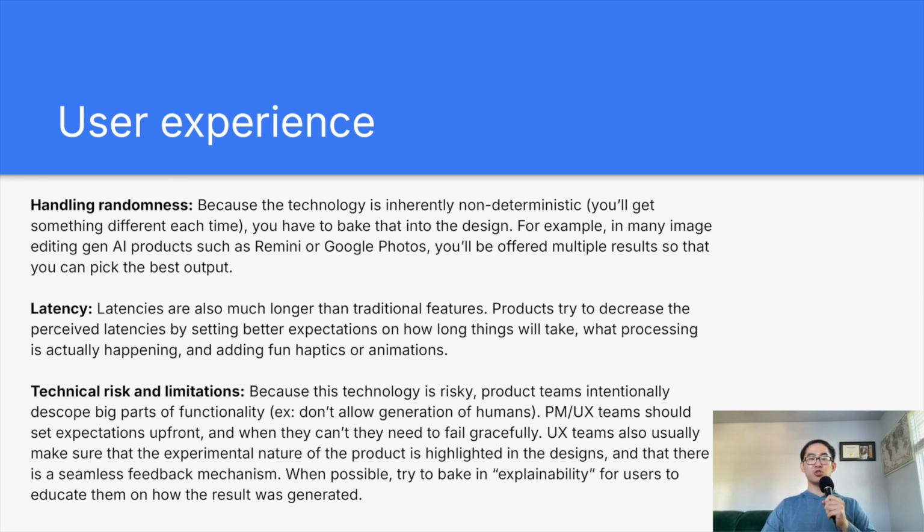UX teams also usually make sure that the experimental nature of the product is highlighted front and center in the designs, and that there's a seamless feedback mechanism. And when possible, try to bake in explainability for users to understand how a result was generated.